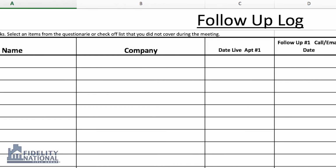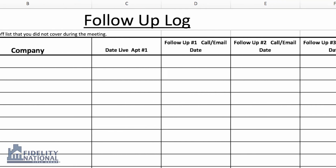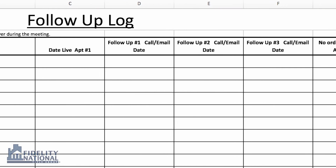Okay, so make sure that you have a follow-up log put together. I can send you one as an example, and it's going to have touch 1, 2, and 3, so that you're calling them every 2 weeks for about 6 weeks. And every time you call, you give them a different nugget that was on that checkoff list or on that questionnaire. Give them another layer of what you offer and who you are. Remember, the more we give, the more we will get in return from these people.